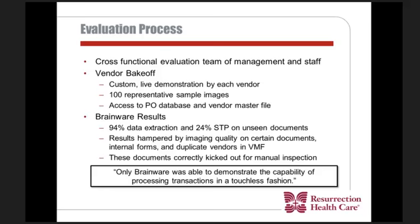And in this case, Brainware's results were quite good, on par with what we typically see. We got 94% of the fields lifted automatically off those invoices, again on documents sight unseen, and 24% of them went straight through. So from the point of receipt to posting in McKesson, all of the fields were extracted and validated and went straight through. And this is what we think of as a touchless pass or a lights-out process. And in fact, in Resurrection's own words, we're the only vendor that was able to really show this in a measurable way.